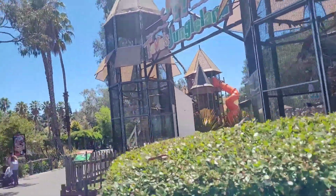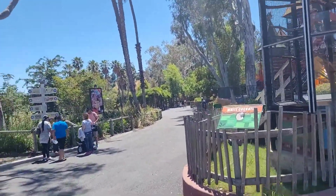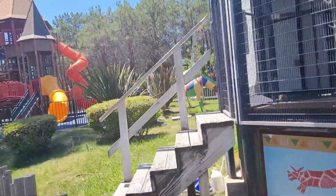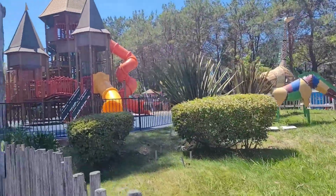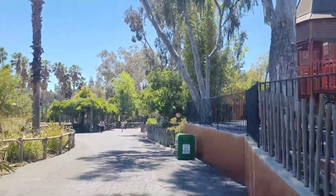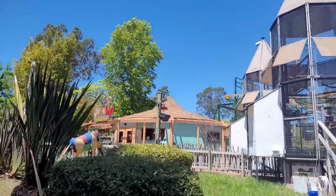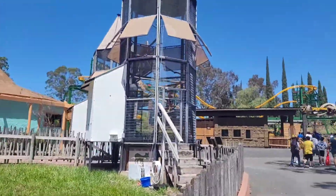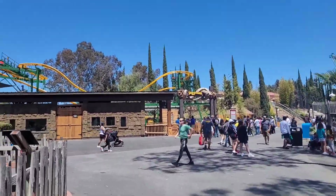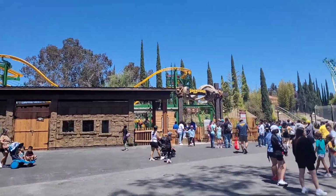I mean, I understand that it's new. I understand this kind of stuff happens with new rides, but I don't know. It's just insane. I feel like I'm not a real theme park fan because I'm not waiting it out. I'm disappointing you guys so much, and I know I am. I'm so sorry.